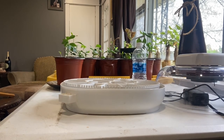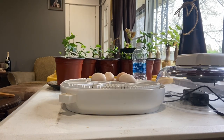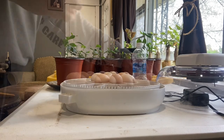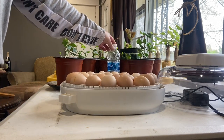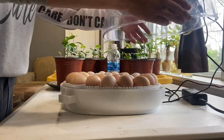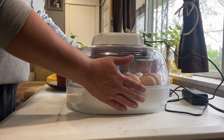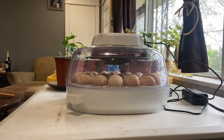You do not want to wash your eggs before putting them in the incubator. Do not wash them. Seal is good, and we are incubating.